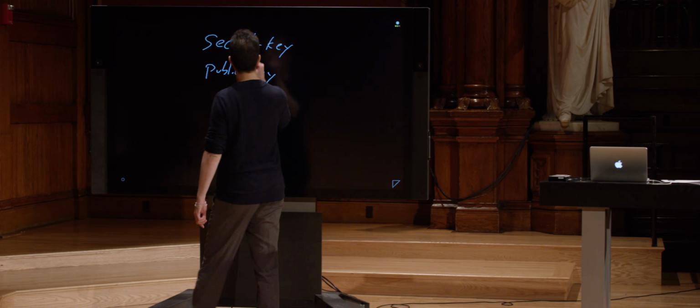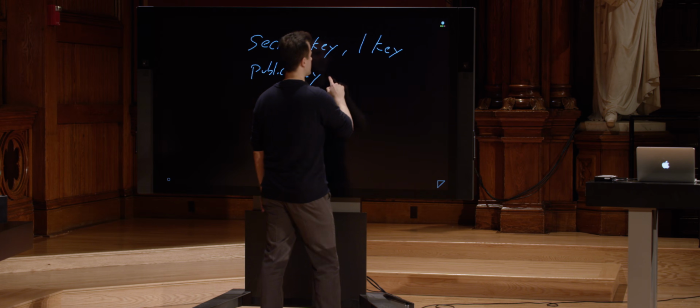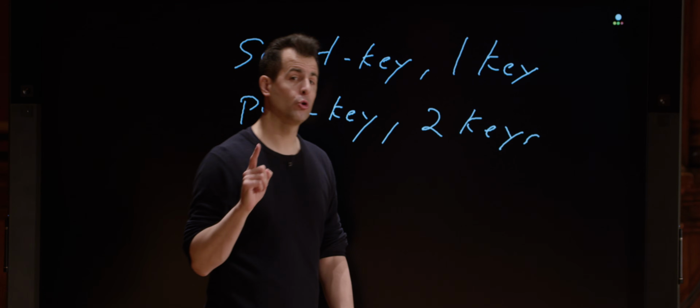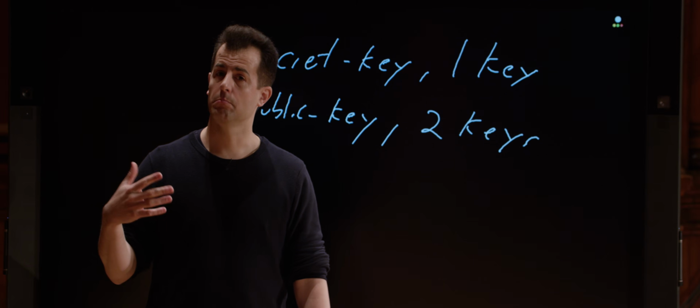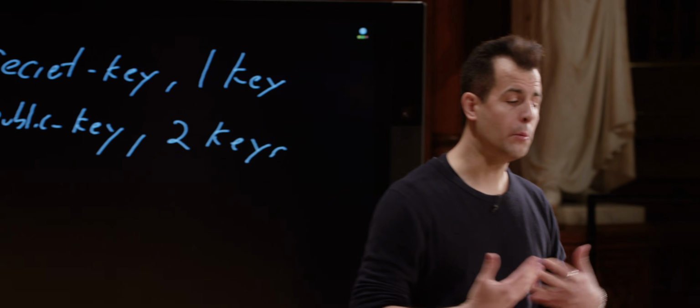Whereas in the secret key scenario, you have just 1 key. In the public key scenario, every person has 2 keys. 1 key is private, and 1 key is public. And it turns out there's a mathematical relationship between these 2 values, public and private, so that you use the public key to encrypt information, but you use the private key to decrypt it.